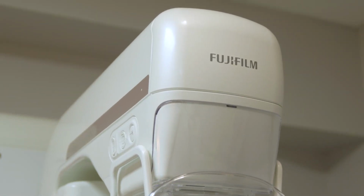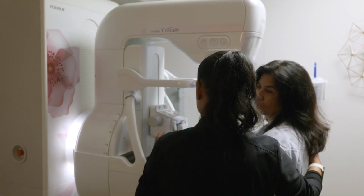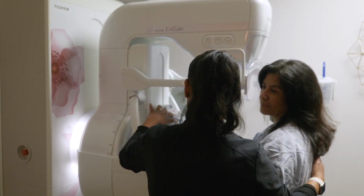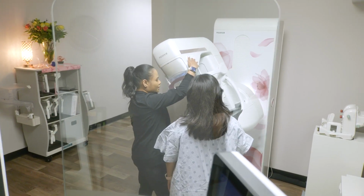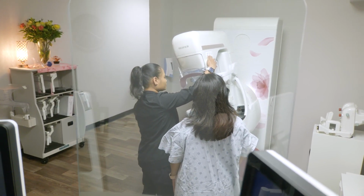The one-touch button is so helpful. One of the benefits that I love is the fact that you touch the button and it goes from CC to MLO. It knows exactly what you need to do next, and it just lets the exam be more fluid.